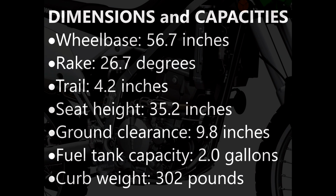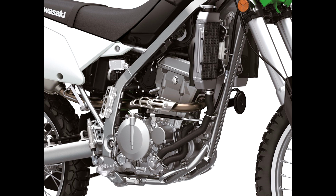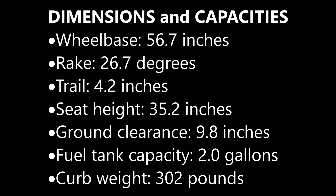Kawasaki has stated they have updated the radiators. The radiators are now slimmer, and the radiator fan cover is designed to direct hot air away from the rider. I'm not sure if the old bike did this. I have to check. If we delve deeper into the specs, there are some tiny differences worth mentioning.